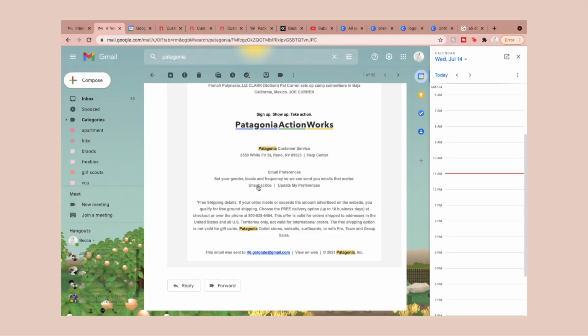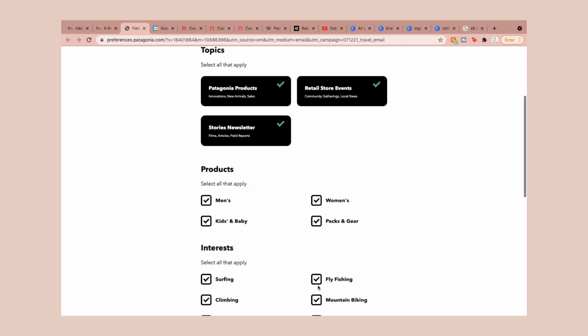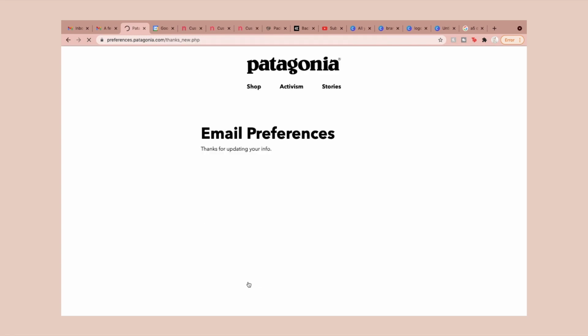Now while I'm doing this, it is also great to just go ahead and unsubscribe from anything you don't need. You're already doing the declutter, so you might as well just take a few extra seconds to unsubscribe, and this is going to make the process of decluttering in the future a lot easier and simpler.